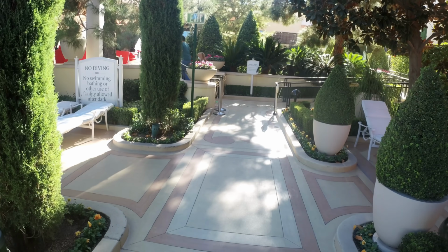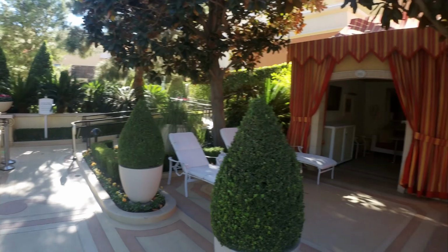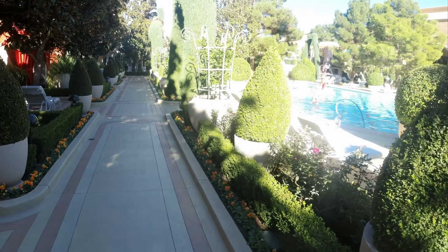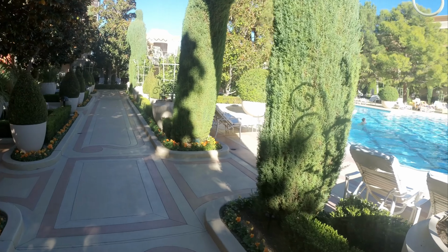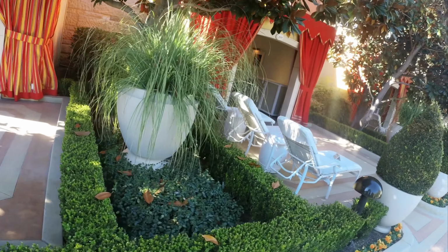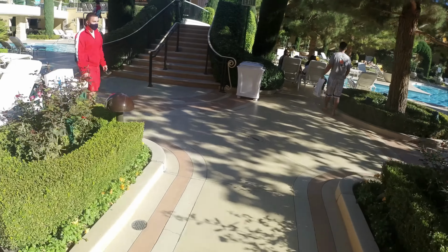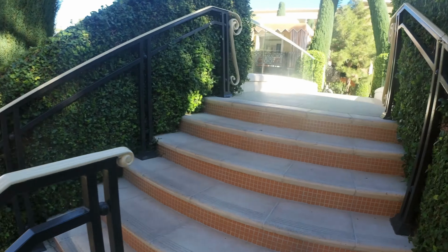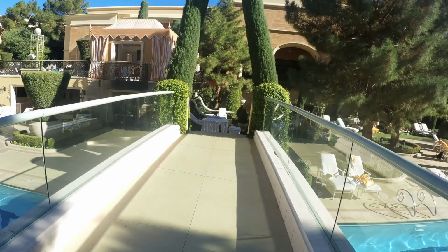Pool area at the Wynn. There is the sunset pool and cabana. That is a topless pool, FYI. No cameras over there. Found it out the hard way. This pool is large. It's really expansive. You have sections everywhere. It's compartmentalized. Lots of cabanas. A lot of different partitions. A lot of different walkways. There's a sky bridge right here. They have multiple sky bridges where you can overlook the entire pool and also easily get across from one side to another.